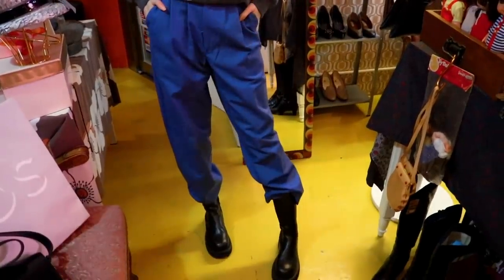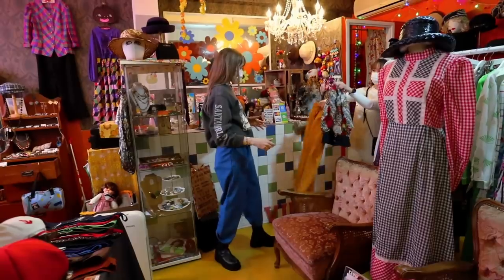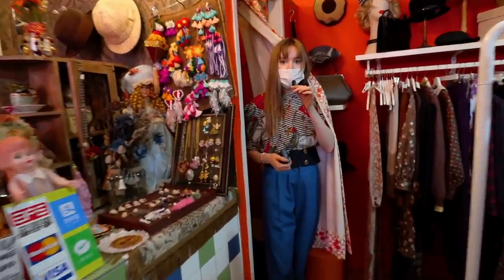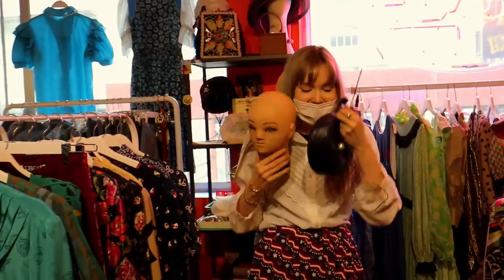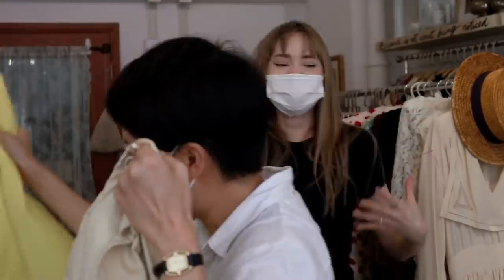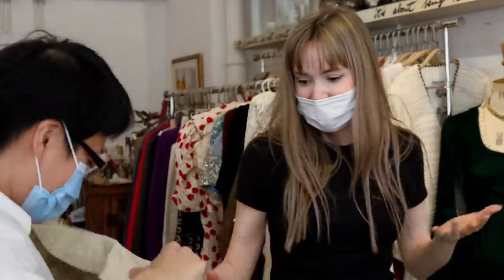I mean, I wouldn't wear this together necessarily, but yeah, I really. Okay, today I've learned two things. People of the past have really small heads. So the size is quite small. Yeah. So tiny. I guess we got smarter. I think so. Yeah. We need more space for all of our brains now.